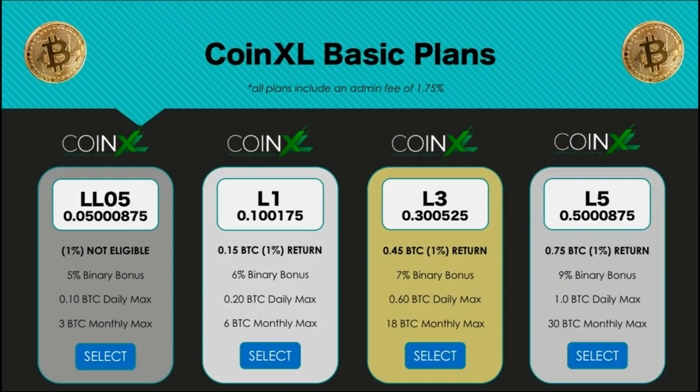And then we have L5. This is the final plan of the basic plan, and at the L5 that's 0.5 Bitcoin, and at the end of the contract period of the 1% for 150 days, that client would receive a total back of 0.75 Bitcoin. Here we've raised the daily max to 1 Bitcoin per day or 30 Bitcoin per month. And you could start small from LL05 and upgrade to L1, L3, or L5. You just pick the plan that is most comfortable for you.